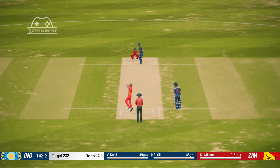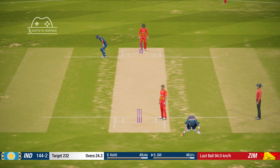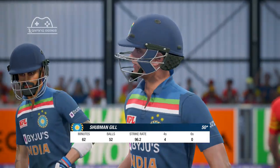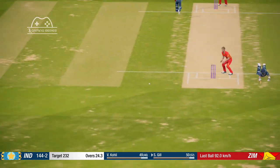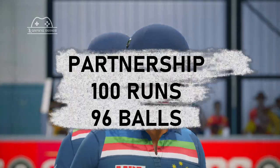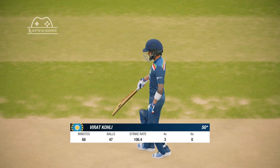Keeper's in. Nicely. He makes it 50. Great batting. Bowler! The batsman brings up their half. And that's 50.